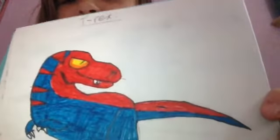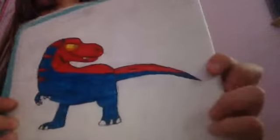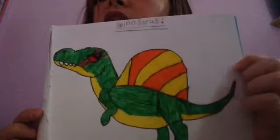One with T-Rexes. I have done a better one. As in Jurassic Park Lost World, it is the T-Rex. Not exactly the colours, but the T-Rex versus Spinosaurus. Hopefully the Spinosaurus wins. And yeah, don't know what to do on these two pages, but to do with dinosaurs. I have a couple more pages left of this scrapbook. I've got a couple of pages in. Very thin book though.